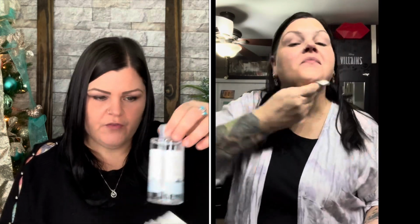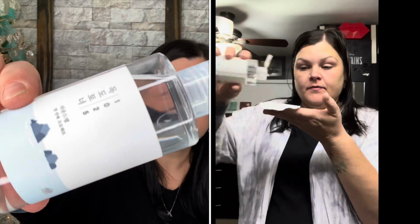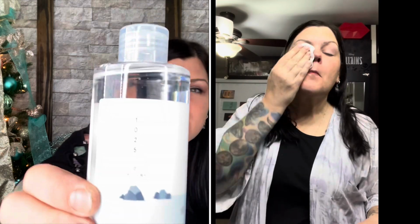I love toners because I use them every single day. So after your double cleanse and you have a nice cleansed face, you use your toner first. And that's what this one looks like. That's a nice size packaging too. And it looks super, super clear. Look at the liquid in there, that's super clear. So you have your toner, and then up next would be an ampule.